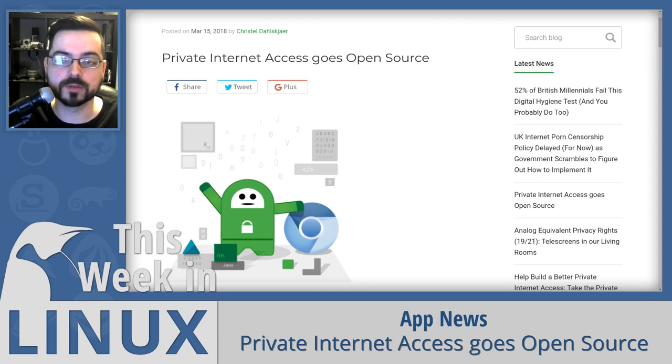We got some great news from Private Internet Access, or PIA, the VPN company. They have announced that they're going to go completely open source. So over the next 6 months, they'll be releasing the source code for all of their client-side applications, as well as the libraries and extensions for those applications. So far, they've only released the Chrome extension, but they said more will be coming soon. If you're not familiar with Private Internet Access, it's a VPN, or virtual private network, that allows you to have a little bit more privacy online.